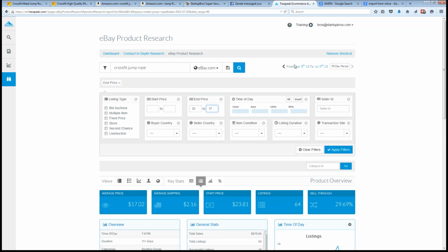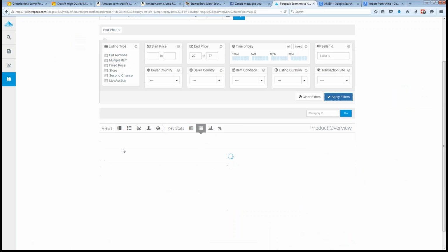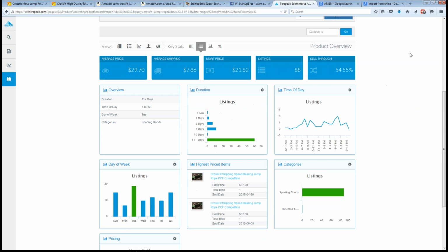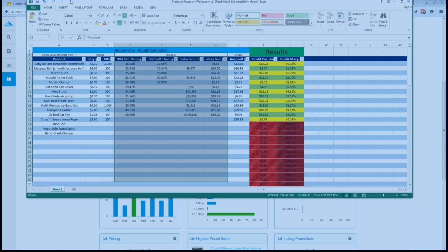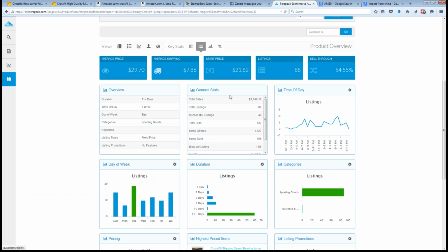We can assume that it's going to sell anywhere from 22 to 37, and anything outside of that range is probably not going to be the same product or the same quality, right? So let's go ahead and search that, and eBay is going to give us a bunch of sales data for this product. What Terapeak does is go through all the historical eBay data and crunch the numbers for you and give you some really cool data.